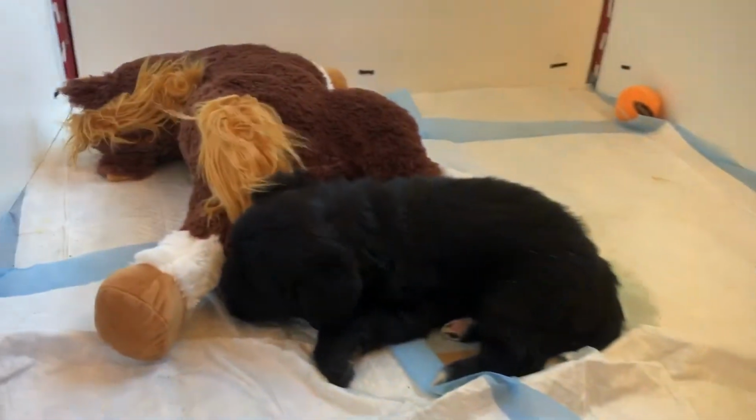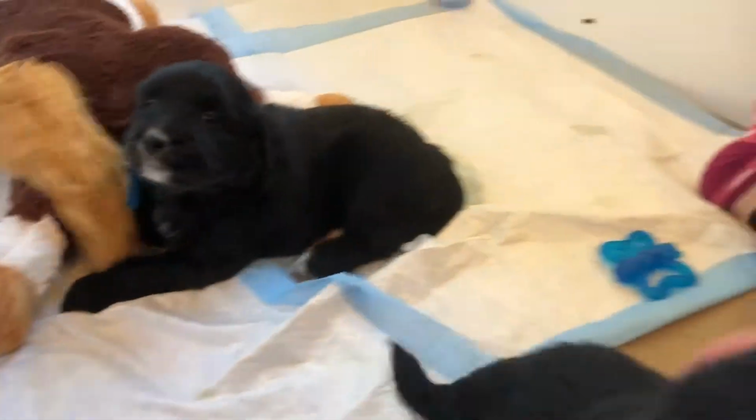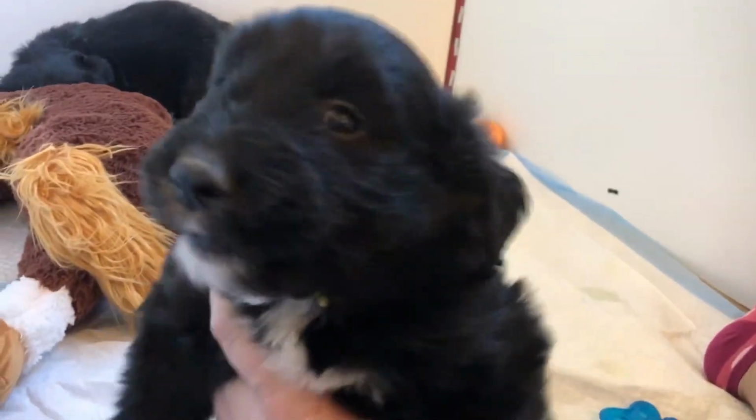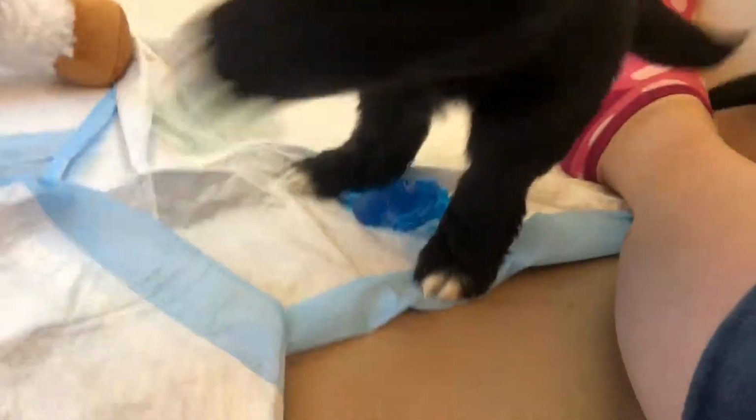This is Group A. We're going to call this Group A. And in Group A, we have these 3. We have our 2 males. There's only 2 males. And so I'm going to go with this one here first. Come here. This is Yellow Collar Boy. Everybody is black with white markings. So there's a little white on his chin, his chest, and his little paws.